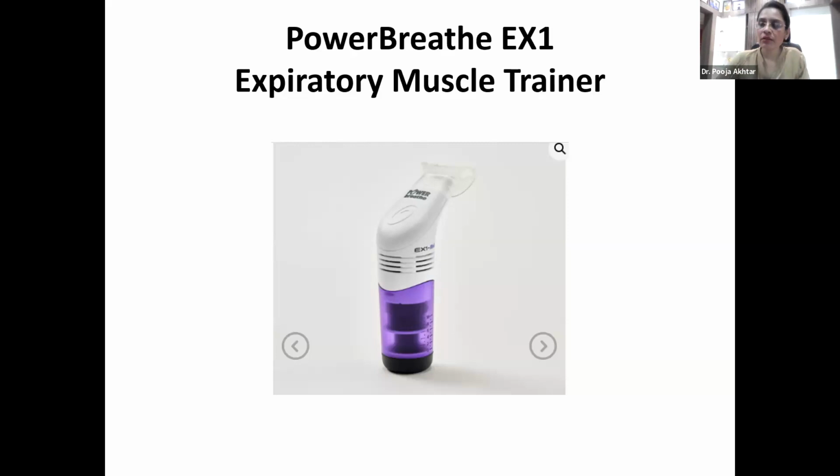The expiratory muscle trainer is basically for your expiratory muscles. Because if you train your expiratory muscles, the patient will have a strong cough. Suppose you give a PEP device to a patient, but he is not able to blow out, he doesn't have that much strength, then what is the use? How will the mucus mobilize? So this is the way inspiratory trainers are used. In the same way we need to incorporate expiratory trainers as well.